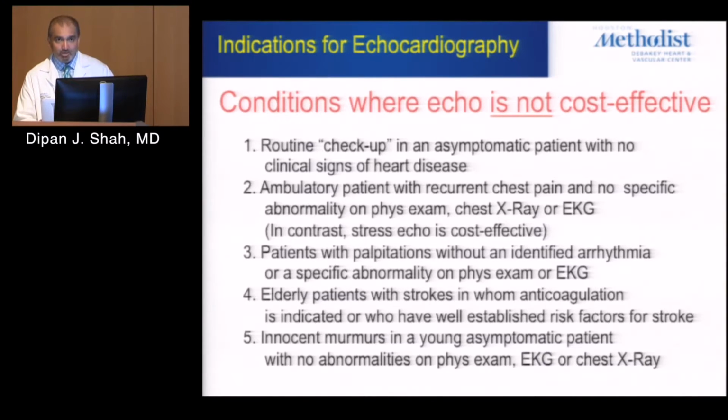Now, a stress echo to look for inducible abnormalities could be appropriate. Patients who have palpitations without any identifiable arrhythmias or specific abnormalities on EKG or physical exam, that's probably where an echo is not appropriate. In elderly patients with strokes in whom anticoagulation is indicated anyway, or who have a well-established risk factor for stroke, those are cases where the echo may not change your clinical management.